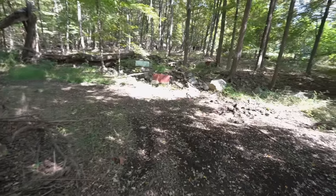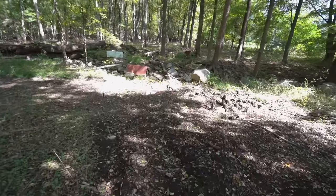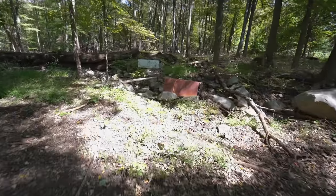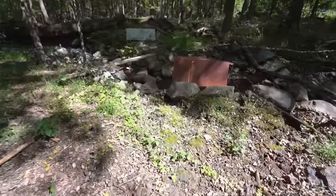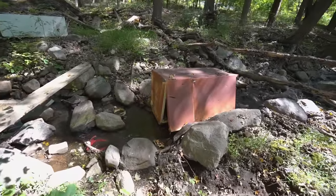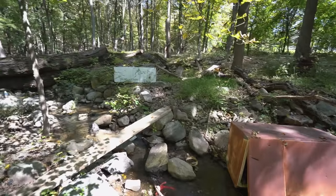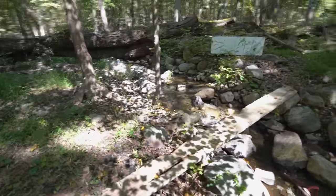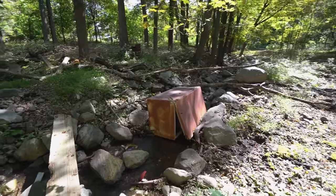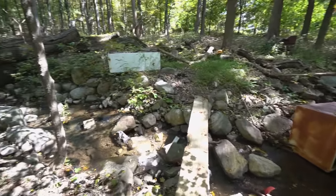I just noticed a pretty sad sight. I heard a little creek down here, and then I saw all these ditched refrigerators just in the creek. I mean, that is horrible. This refrigerator has probably been sitting here 50 years by the look at that rust, and we have another one over there. Really sad sight. I don't like seeing pollution of any sort. It doesn't really make sense.